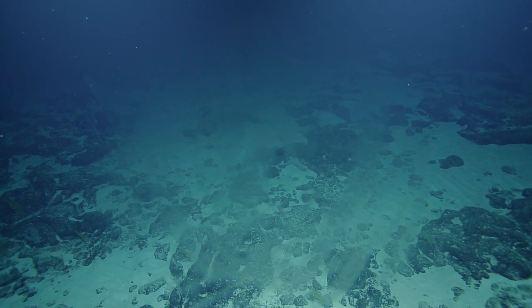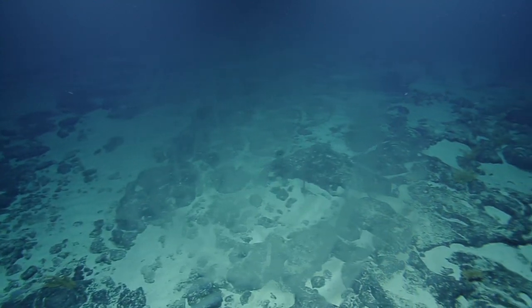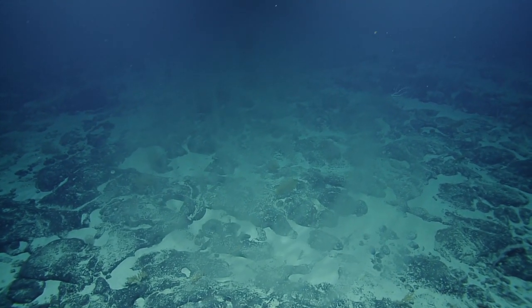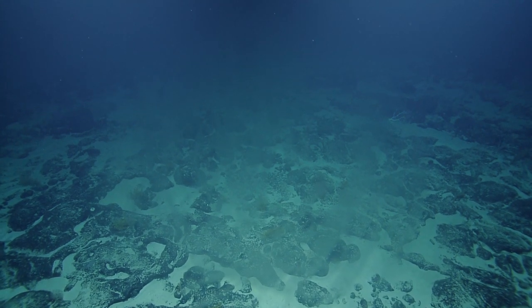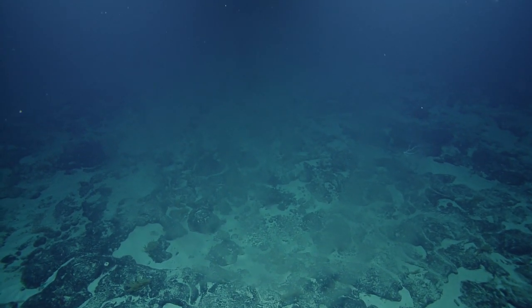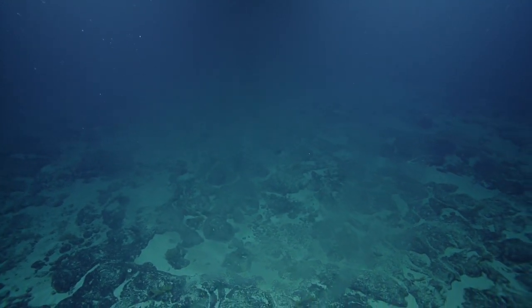Give me a minute here, I'm going to change my heading so we're facing into the current. There, it'll be easier to hold it. That's 5 meters up. I can come down a little bit if you want. Yeah, if you could. 3 would be optimal. Roger, 3. That sponge is probably a meter off the substrate, though, so if you want 3 meters above the sponge, you probably want 4 meters indicated altitude. Yep.